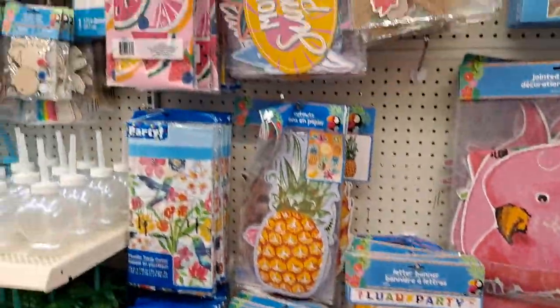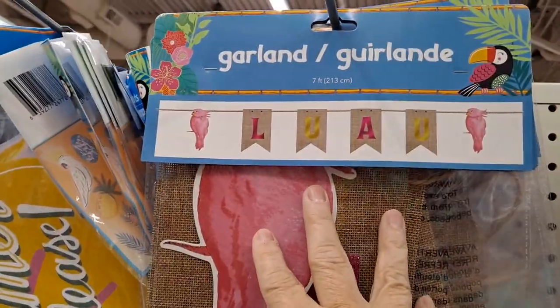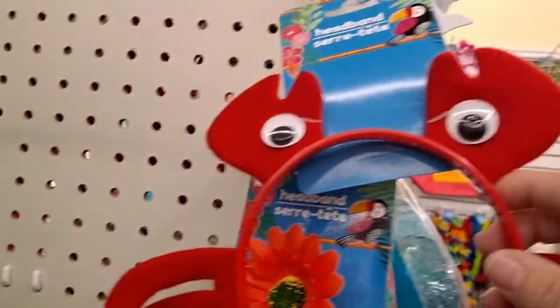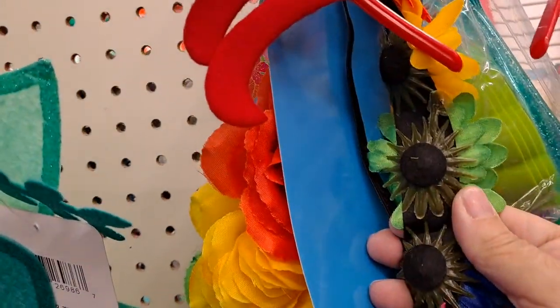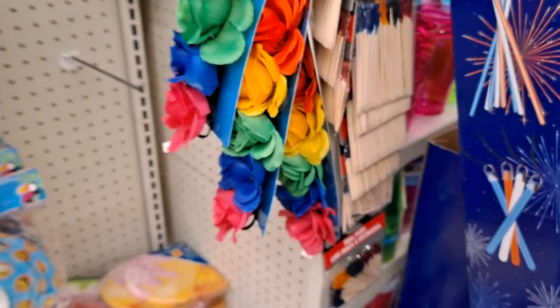And then everything you need for a luau party, including this adorable garland that spells out luau on the burlap flags. These are adorable. Oh my gosh, I didn't see this. The crab headband. The floral headband. That's really nice. See, they're all attached. And then they have one in roses. Very nice.